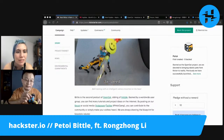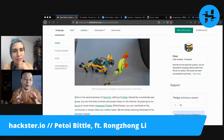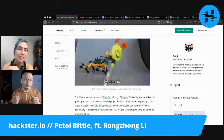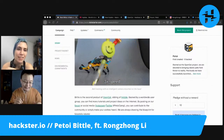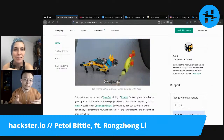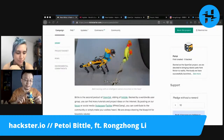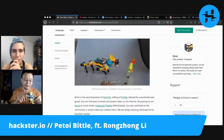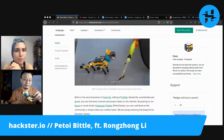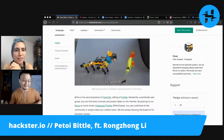We ODM'd this, and it can recognize multiple objects like a ball, a box, a card, or some numbers or colors, and it will return the recognized object with coordinates or symbols, so that this camera alone will make decisions. And these decisions will be sent to the motion controller board on Nibble and make it move around.